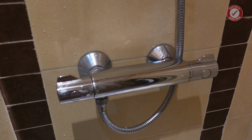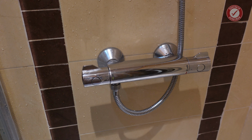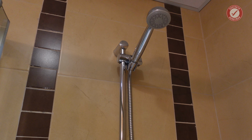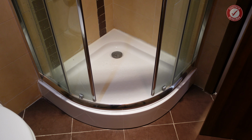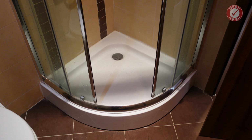So really good, and once again, they've replaced the annoying plastic hose that comes with the Grohe shower. That doesn't seem to be a standard Grohe shower head on it. So yeah, decent shower valve, which is nice to see. The shower is raised up on a plinth, which will give you some access to the waste at the back there. It's just a plastic shower tray, but seems to do the job.